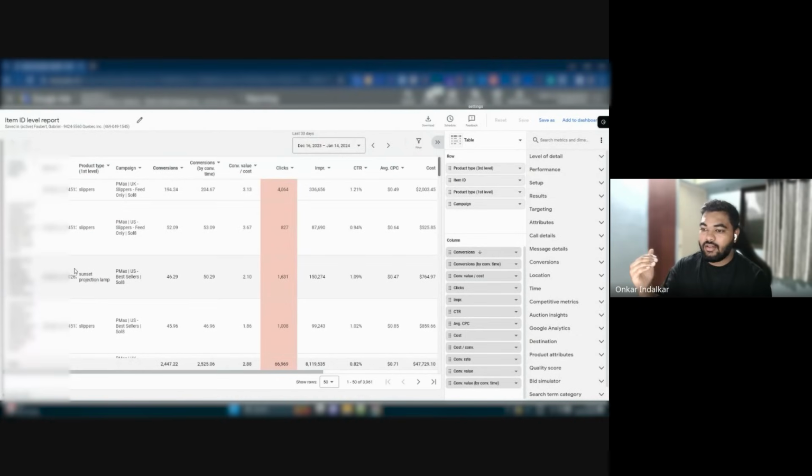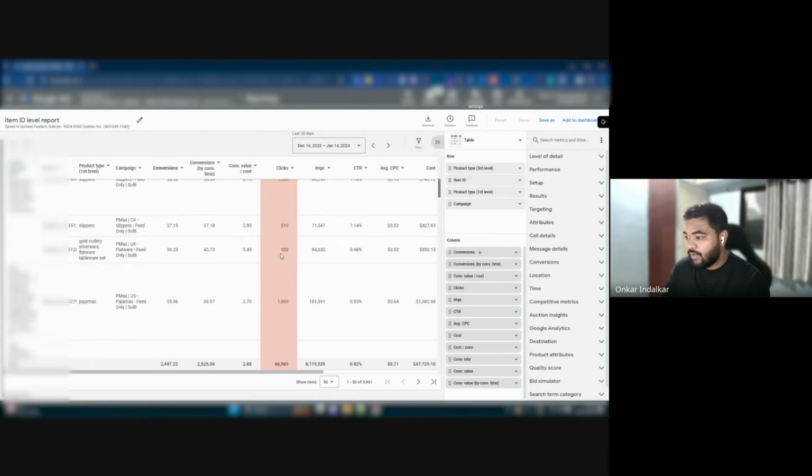So here we were, and again, here you can see there is product type, item ID, product type first level, and then the performance based on... right now I've selected last 30 days, but we were looking at last 2 years data just to see which product was working, which product type was working, which campaign it was in. So yeah, this is how you have to do it.